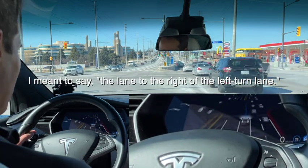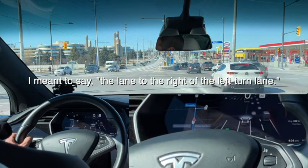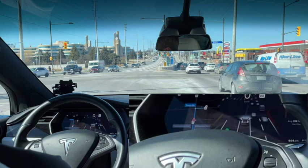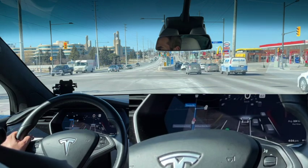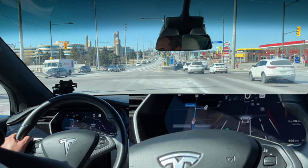So I'm going to disengage. I'm going to turn on the left signals. So I'll tell you why it did that. It's because there's another lane to my left right now, and it's a bus lane. It's just for buses. It's not for cars.